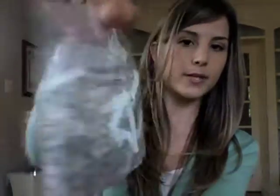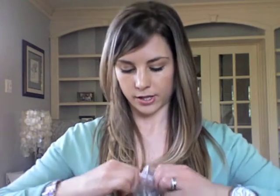And then, I'm not going to open this, but it comes with this little bag. And inside, well, actually I will open it so that I can show you. This is what you use to mix up the color. I'm sorry, that's my mom's dog. And then here's the cap.